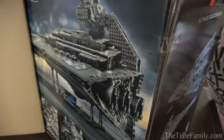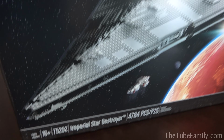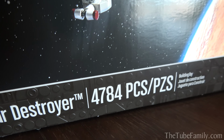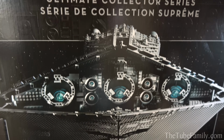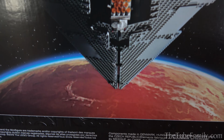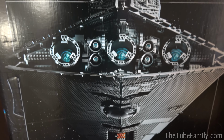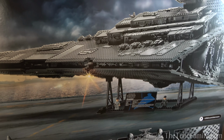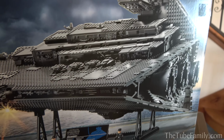Whoa! Look at this guy. The Ultimate Collector Series Imperial Star Destroyer. This one is 4,784 pieces. That is a pretty big set. Look at that. It's about to go blow up that planet. This is the iconic scene where the Star Destroyer flies over the camera at the beginning of the movie. Comes with a stand. It has two minifigures. They look like the old minifigures, but they're not to scale, obviously, because the minifigures would be the size of ants.